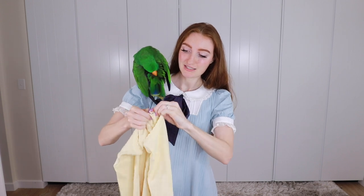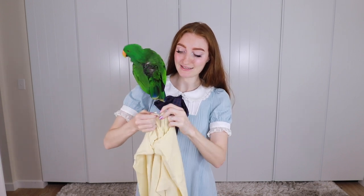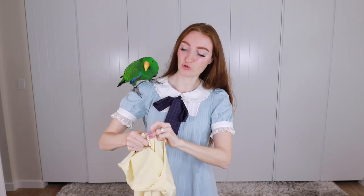I don't know how well this is going to suit what I'm wearing, but I'll put it on anyway to show you. This is really well made again. Like I keep stressing, everything in this store was phenomenal.